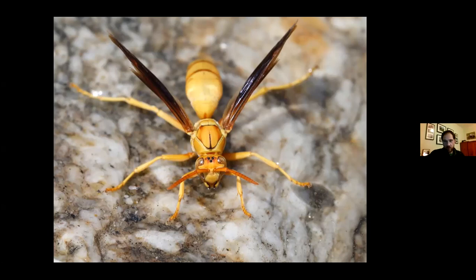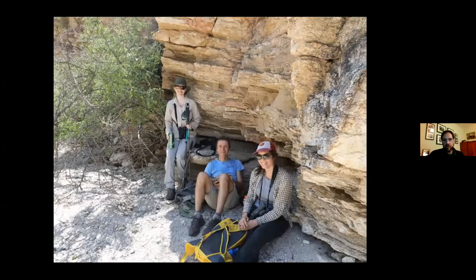And while I was taking photos of that wasp cooling itself off, the rest of my crew was over in the shade hanging out waiting for me, also having some water. But yeah, we had to be careful to not go too far and to be back before it got too hot, because you can get in trouble if you hike too far out and it gets too hot and you run out of water.